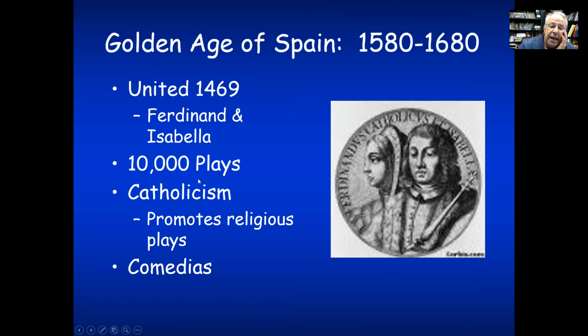This is a united Spain, and since it's monotheistic, a Catholic country, there was none of the kind of rivalry and schisms that you had in England, because the Catholics and the Protestants weren't fighting each other because there were no Protestants. It was all Catholic. So the church obviously was very powerful and very wealthy, and they promoted religious plays, so there was a money-making proposition too for playwrights to make religious plays. And the comedias were popular. They were like the Shakespeare plays because they were episodic. Just because it's a comedia doesn't mean it's like ha ha ha. Basically, it's a romance that ends well. So if it's a comedia, there might be struggle and drama, but at the end, the hero wins the girl, that sort of thing.